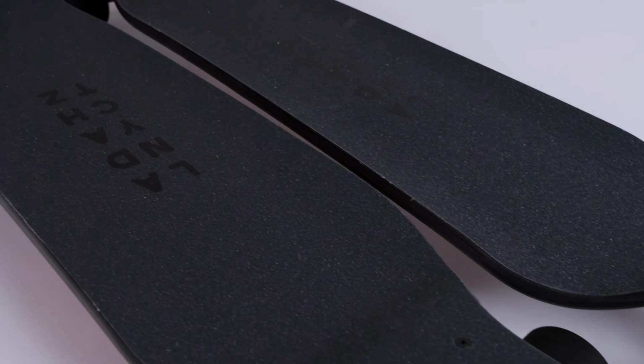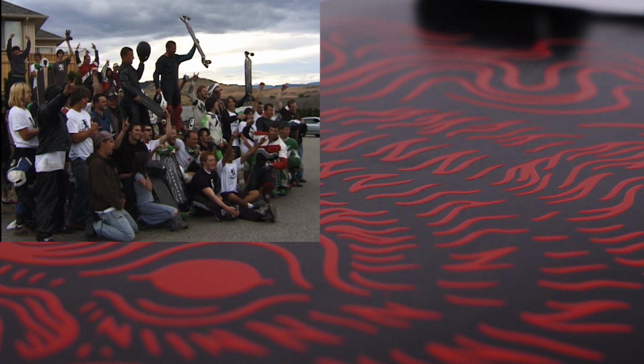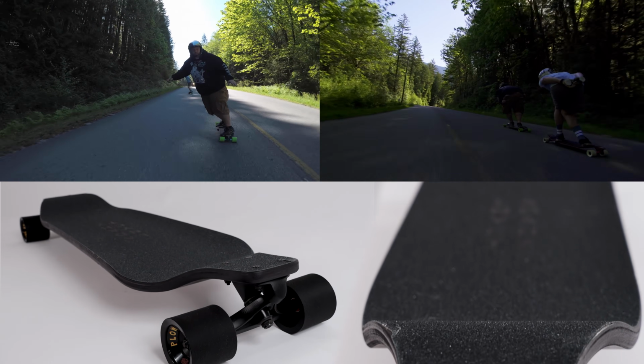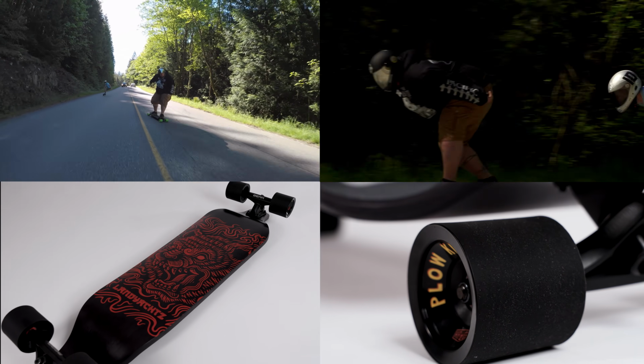And finally, the Evo. A true legend in downhill racing. Available in 2 sizes, its angled nose and tail and lowered platform make it insanely stable. This board has won multiple racing world championships. It's a true speed machine. Not surprisingly, its solid construction makes it popular for taller and heavier riders for all styles of riding. This thing is an absolute tank.